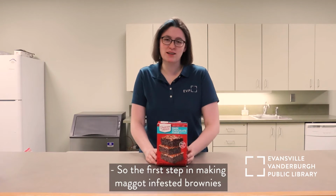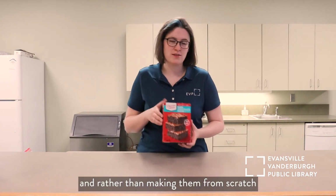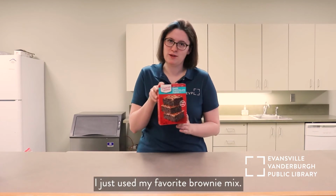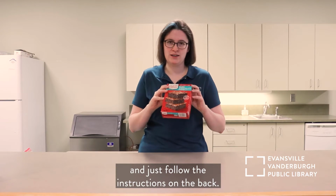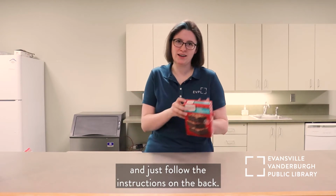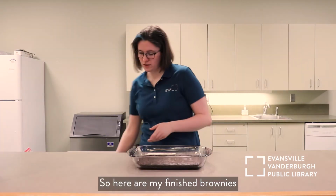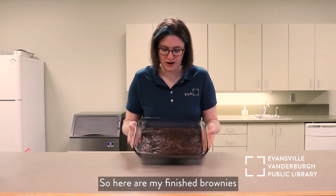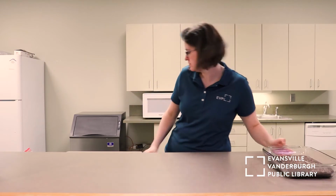So the first step in making maggot-infested brownies is to make brownies. And rather than making them from scratch, I just use my favorite brownie mix. So you can do likewise and just follow the instructions on the back. And once you have your pan of brownies, then we can get started. So here are my finished brownies, and they are cool and ready to go.